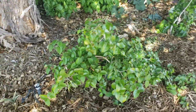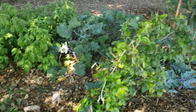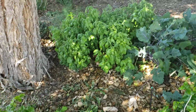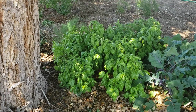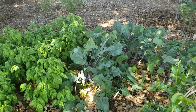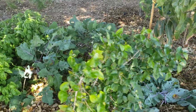This is my Suriname cherry hedge that I'm growing over here. Lots of new growth on these. It's right next to my herb garden. You see, I got some basil. That was from last year that came back. My kohlrabi is about done. I've been just using it as a chop and drop.